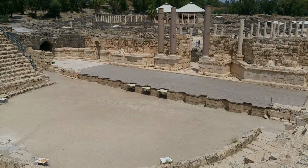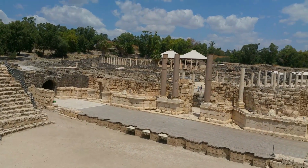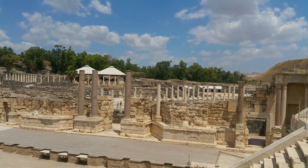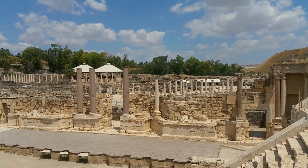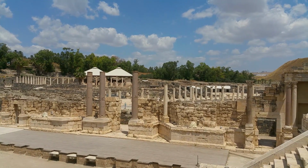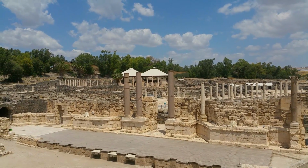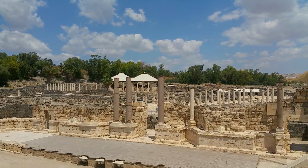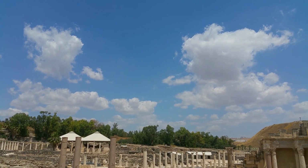Behind the stage there is a building presently under restoration called the Scène France, meaning the stage front. The building had 2 or 3 floors and reached a height of 23 meters. It was beautifully designed to serve both as background scenery and as housing for the actors. The front facade was made of imported granite and marble columns, decorated with lintels and statues.